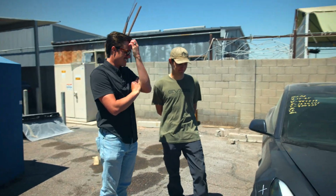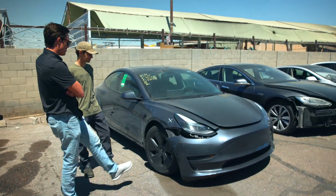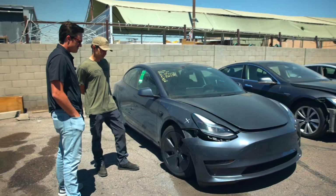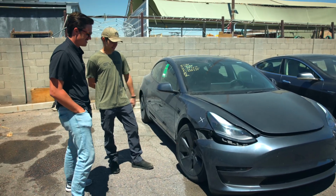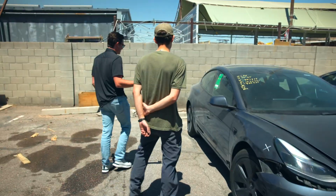I know. I got to see the raw data on your app. So what was it? Was it like $8,000 or something for all the stuff that's broken on it? Pretty close to that. We can kind of look at it a little deeper and see if there's any extra damage. But at our initial. But that doesn't even include the body.